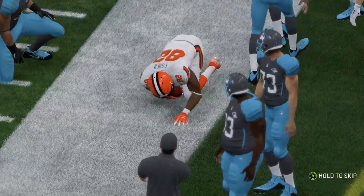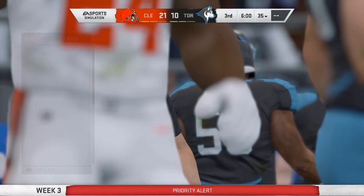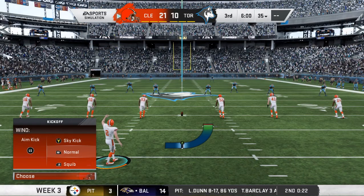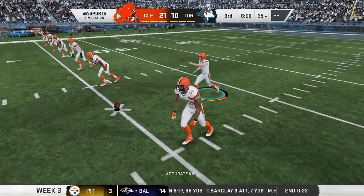We have hit halftime, and we will skip the highlight show this week. Get right back to this Week 3 matchup. Seibert now to kick this thing away.